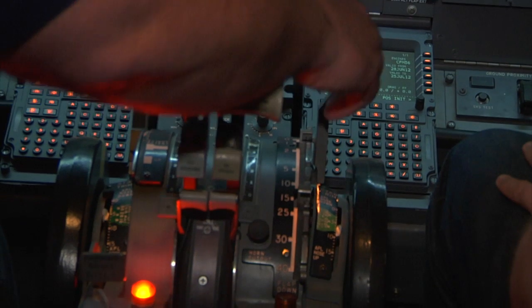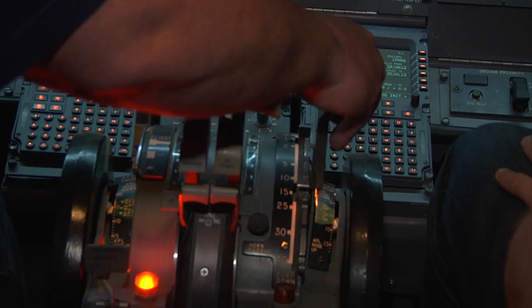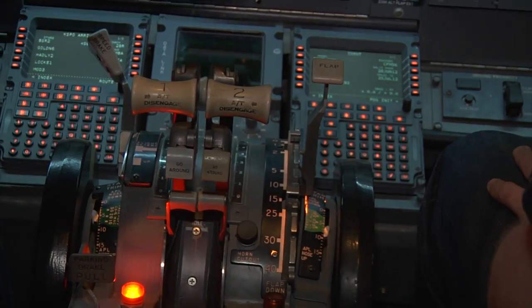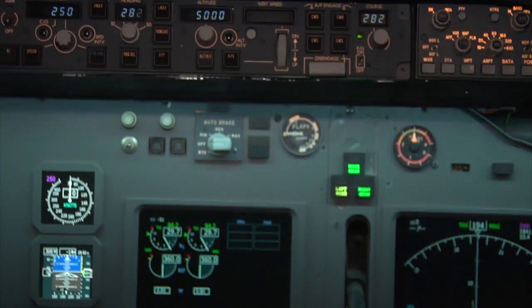I'll take care of that. But for takeoff, we're going to set it at flaps 2. And I got an indicator down here that moved too, right? No. Well, you should get the flap display. Oh, here, okay, but for whatever reason, it's not working.